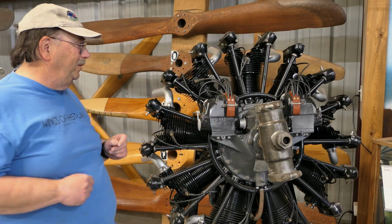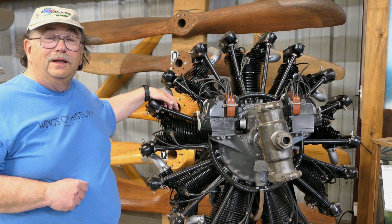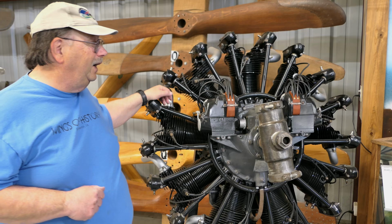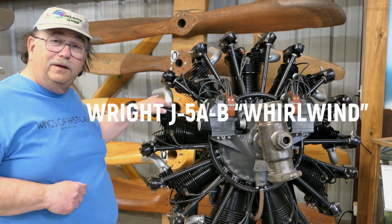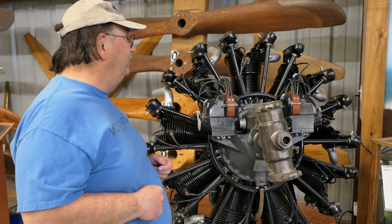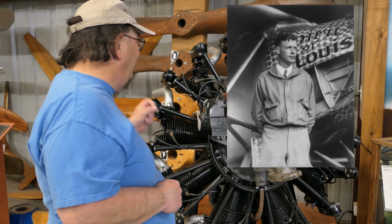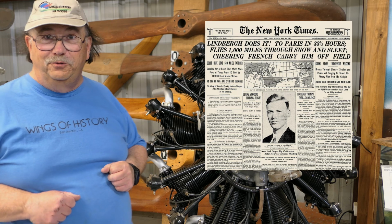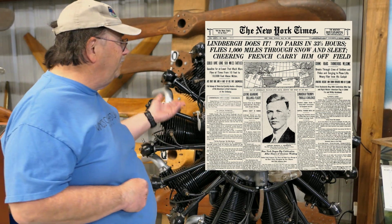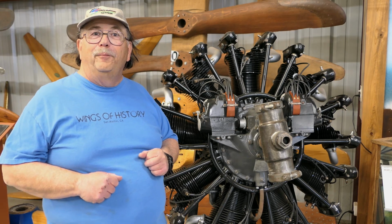The first one I'm going to start with is this beautiful 9-cylinder radial engine. This is a Wright J5 Whirlwind engine. It was state-of-the-art in the late 1920s and is probably most famous as the engine that powered Charles Lindbergh's 33.5-hour flight from New York to Paris in 1927. So this is a very beautifully restored engine, and it is one of my favorites. Okay, so let's move on to the next engine.